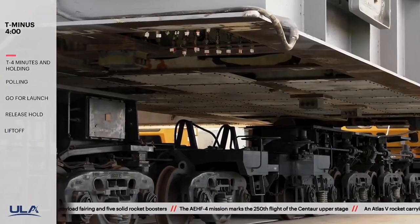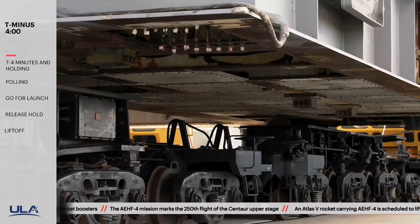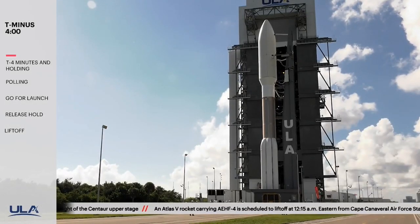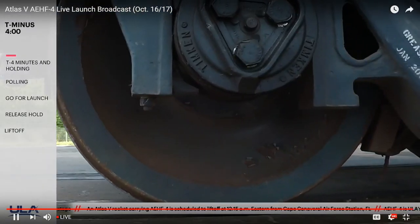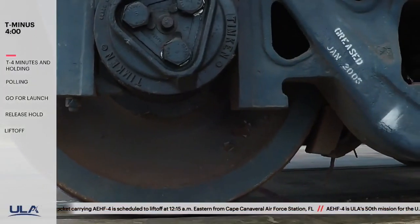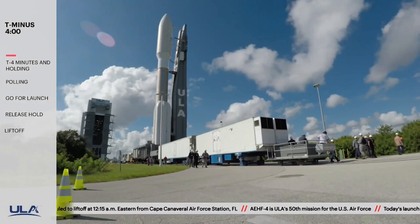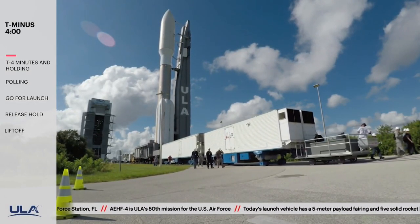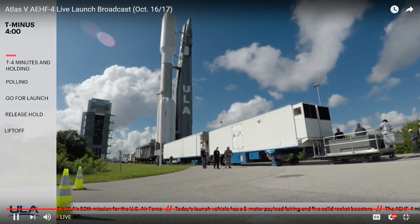Weighing in at about 2 million pounds, the Mobile Launch Platform, or MLP, supports the rocket and contains air conditioning, electrical, and commodities, while the undercarriages bear the weight of the MLP and rocket. 2 rail cars lead the move with the payload van, providing communication to the payload, while the ground van houses the ground support for the rocket.